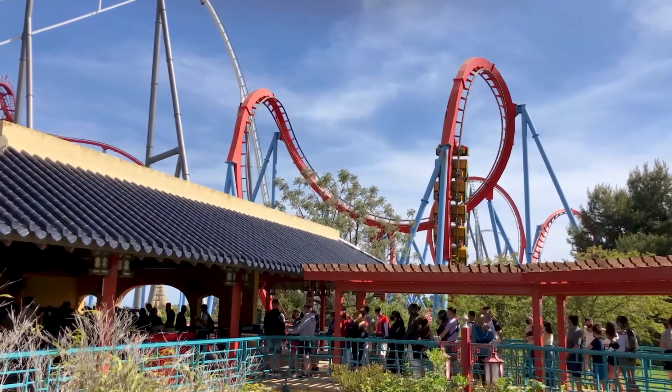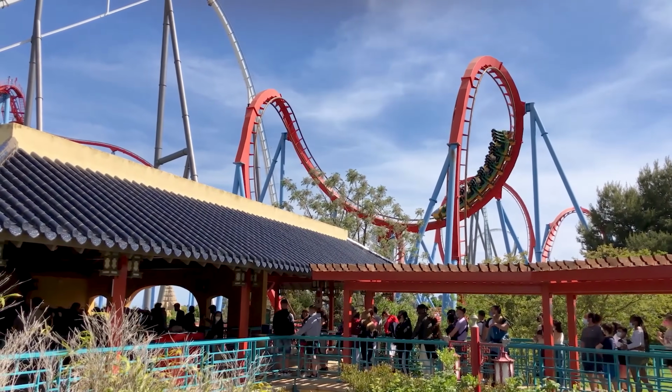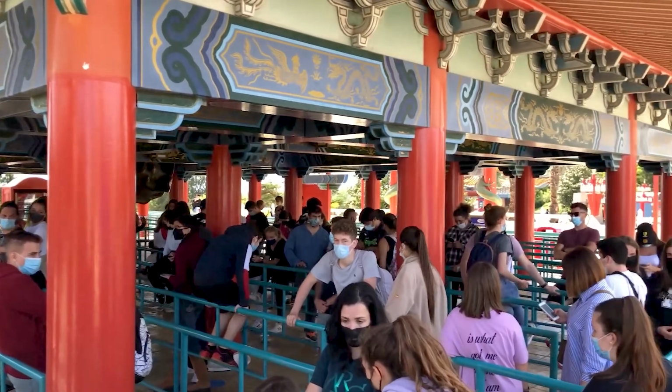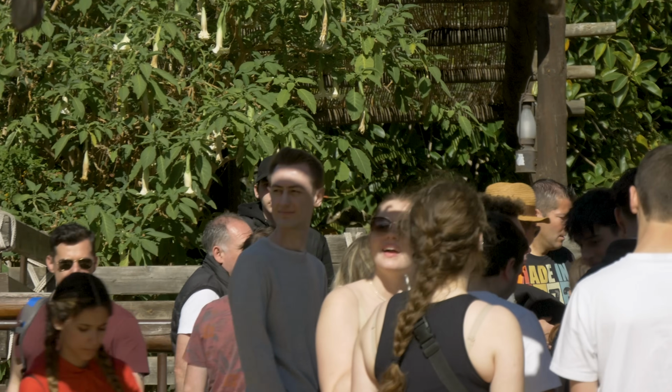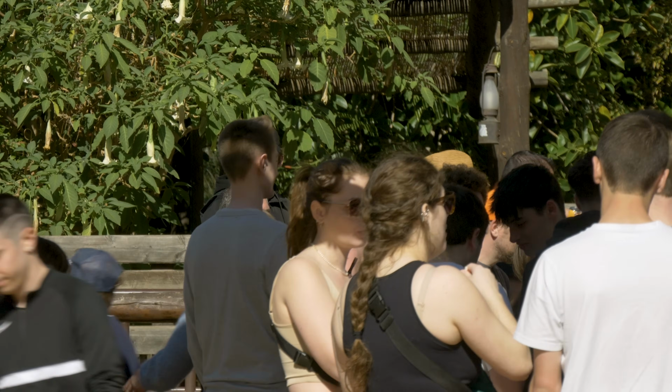Secondly, the queue lines are horrid to wait in. They are all mostly covered from the hot Spanish sun, which is great. This is unfortunately at the cost of comfort. The queues are incredibly dense. Each path zigzags up and down like a cattle pen, placing everyone in a warm, tight and uncomfortable crowd. Unfortunately, this makes the wait feel longer than it actually is every time.